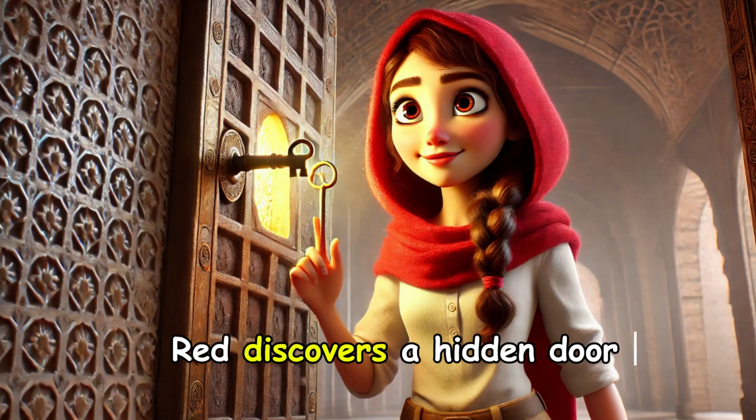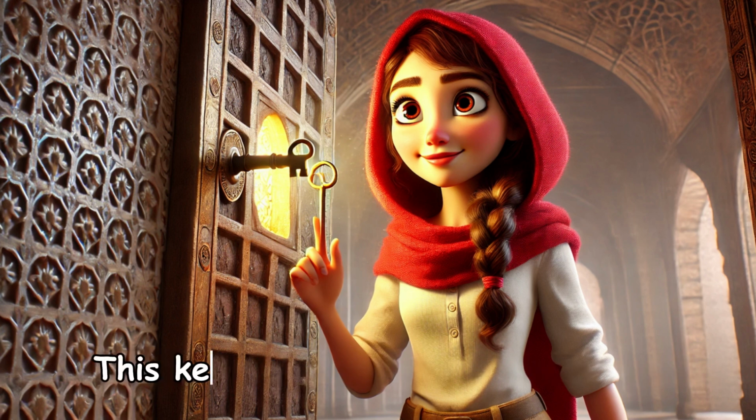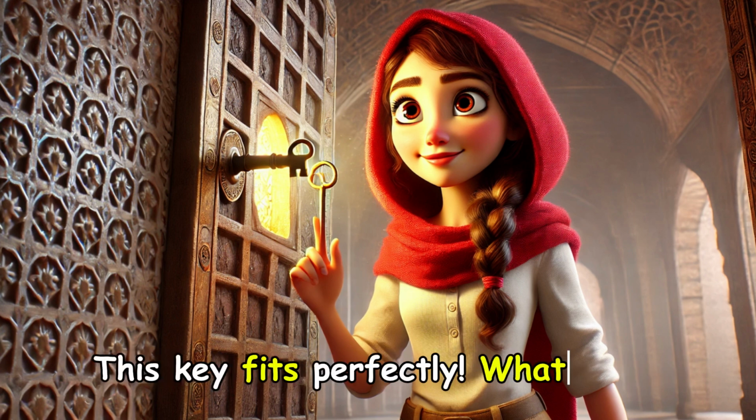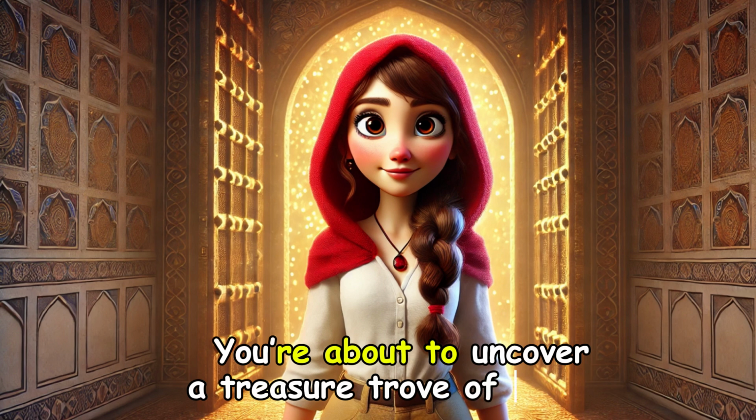Red discovers a hidden door near the ceiling and unlocks a path to a secret room. This key fits perfectly. What's inside? You're about to uncover a treasure trove of history.